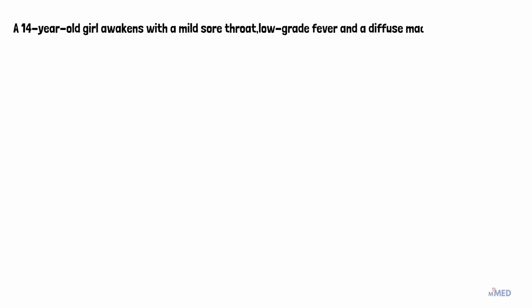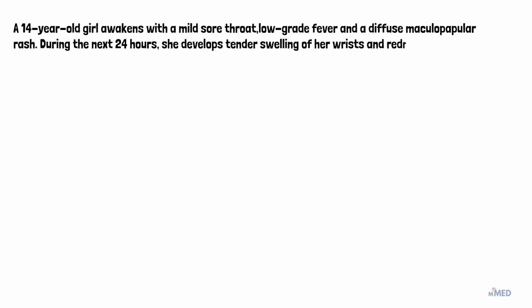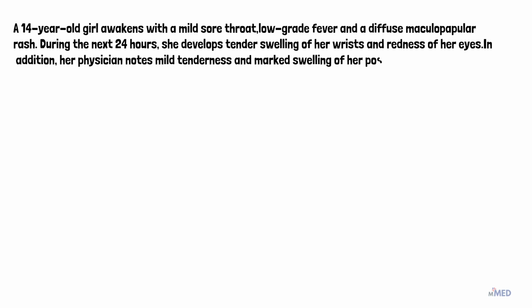A 14-year-old girl awakens with a mild sore throat, low-grade fever, and a diffuse maculopapular rash. During the next 24 hours, she develops tender swelling of her wrists and redness of her eyes. In addition, her physician notes mild tenderness and marked swelling of her posterior cervical and occipital lymph nodes.